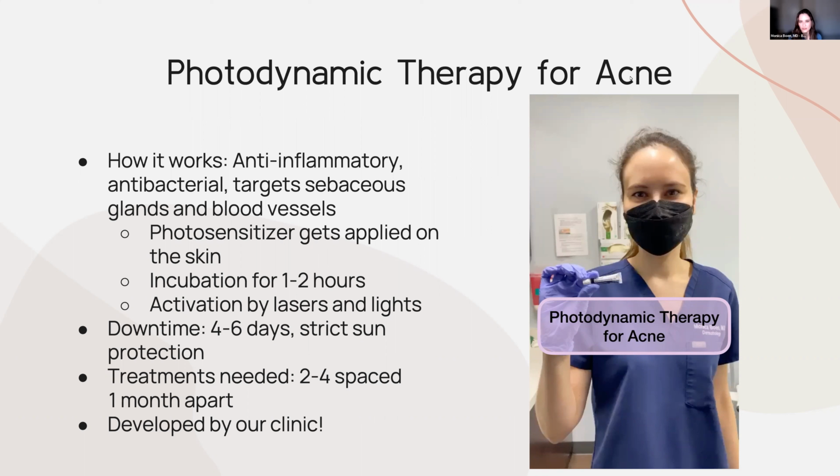There is downtime with this procedure. It is 4 to 6 days. You must have strict sun protection, and you do have a little bit of peeling and redness. And you do need multiple treatments. Unfortunately, there are no one and done treatments. It's usually a series of treatments. I've seen patients now 5 years after their treatment series, and for some patients, their acne has not returned, which is amazing.